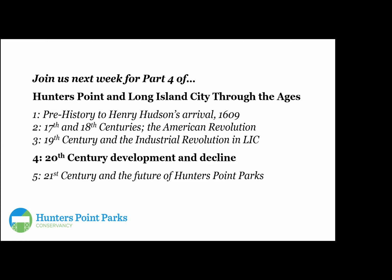But what we're talking about is people deciding that Hunters Point and Long Island City in general is a great place to live, and a lot of development and the beautification of what was formerly purely industrial, commercial, and residential for workers in the many factories in the area. Yep, and that era gave us the beautiful park, at least the first parts of it that the Conservancy works in now, Gantry Plaza State Park, just at the end of the 20th century, 1998. So we'll touch on that a little, the Queens West development.